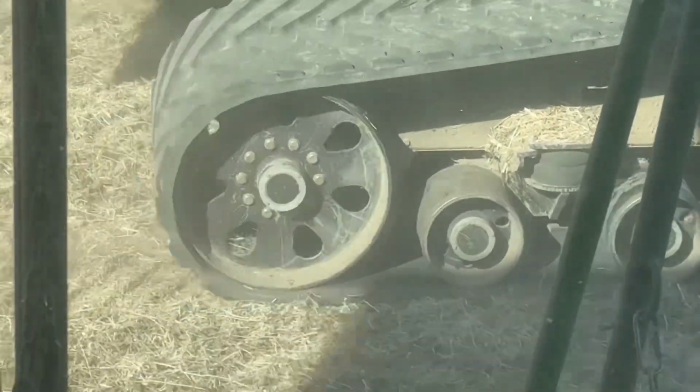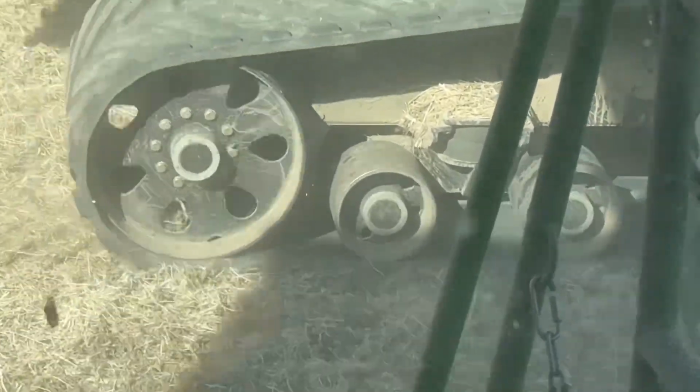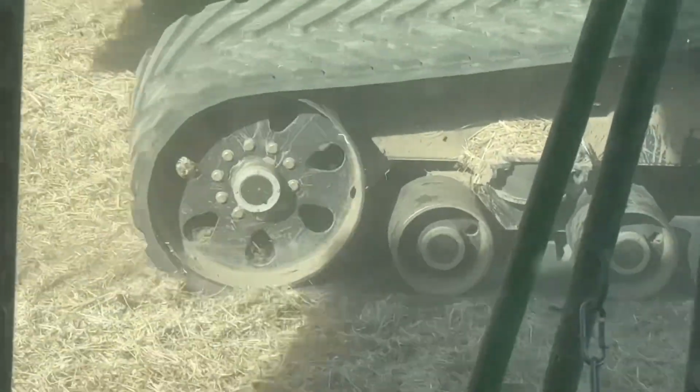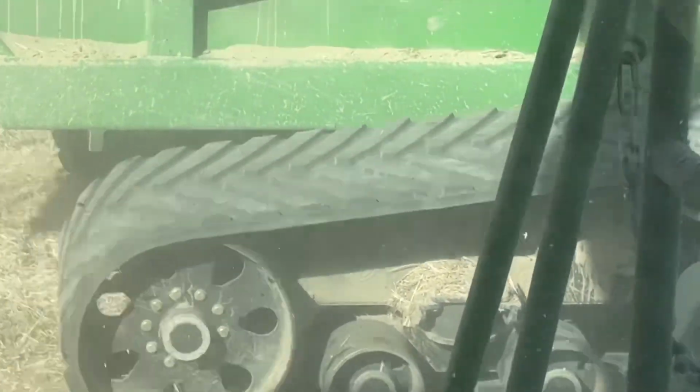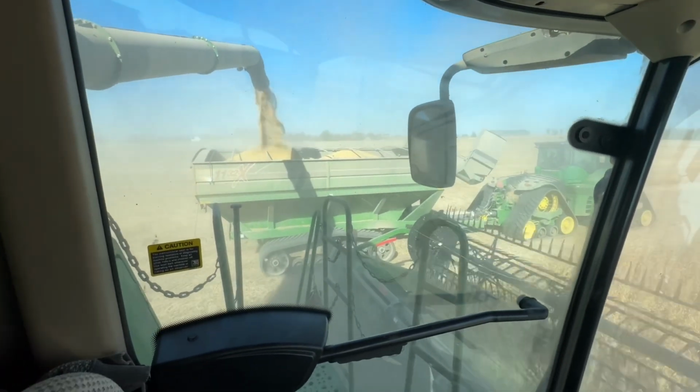This is kind of funny. The pile of bean stubble kind of rolling around inside the bogey wheel, or not the bogey, the idler. Actually, I don't know which kind of wheel that is on a track, but a bunch of stuff is rolling around in there. And these beans are better than expected, just like an I-State.